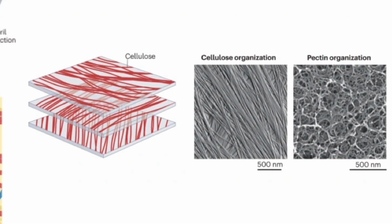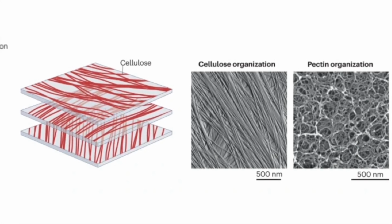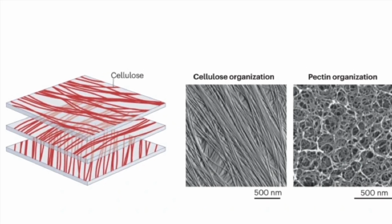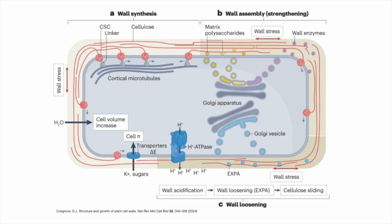On the right-hand side, we can see that the cellulose is organized in layers, showing how those layers form in different orientations over time on the exterior of the cell. If we expand that view from the cell wall to the whole cell view, then we can see the dynamics of multiple factors that are involved in cell wall expansion.